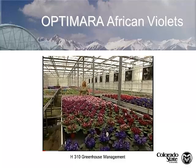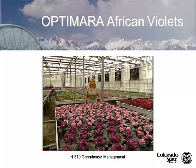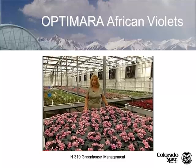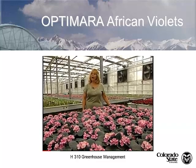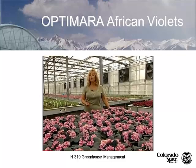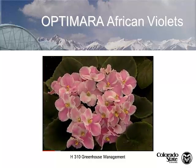I've got a real treat for you today. I'm standing in Holt Camp Greenhouses, who are the producers of Optimara African Violets. I'm in their R&D greenhouse right now, and you're looking at some of the new cutting-edge violets that they breed here. African violets are the most popular houseplant in the world. They estimate that at least 100 million are sold every year. That's a lot of plants.